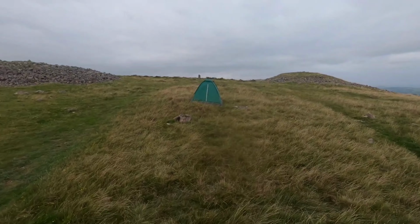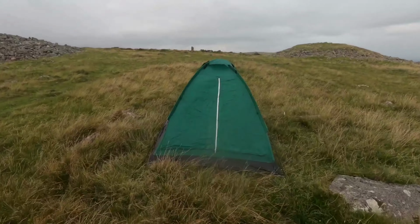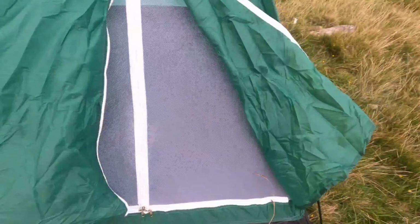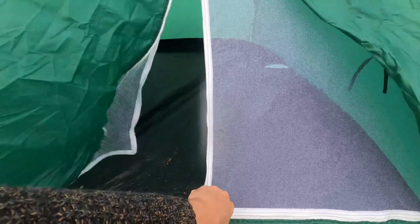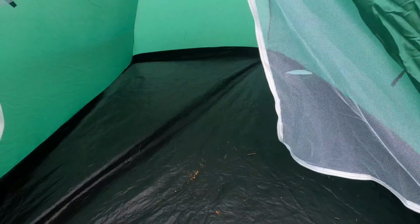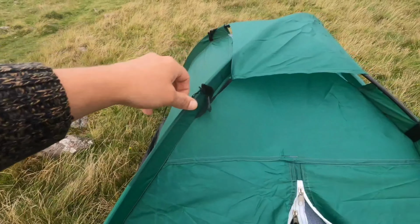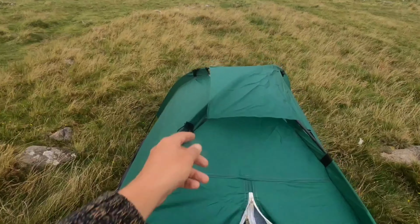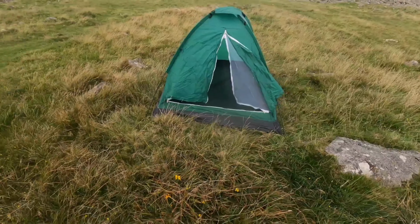There she be. Look at her in all her beauty, in all her glory. Absolutely delightful. There we go, and she's looking nice and spacious. Lovely jubbly. You can see that little bit there. Like I said, I just tied that one off. Probably going to get a bit of rain in there. I might have to stretch that across a little bit more, but yeah, lovely stuff. Anyways, let's get a little bit of food on the go.